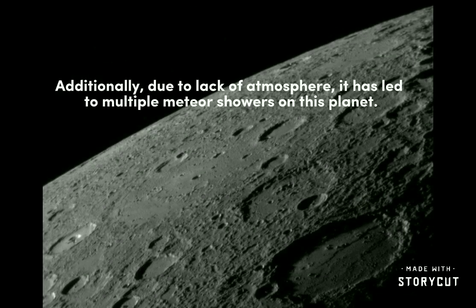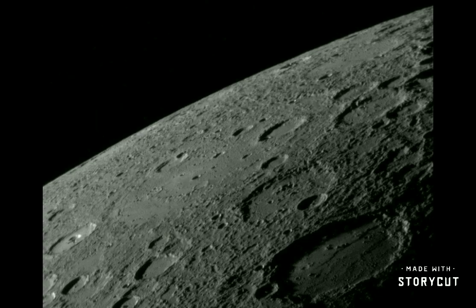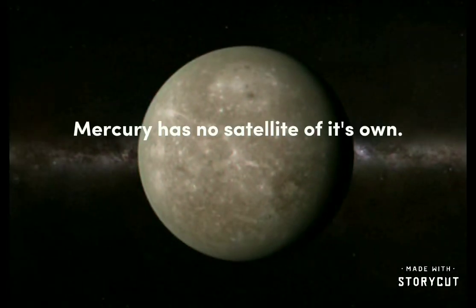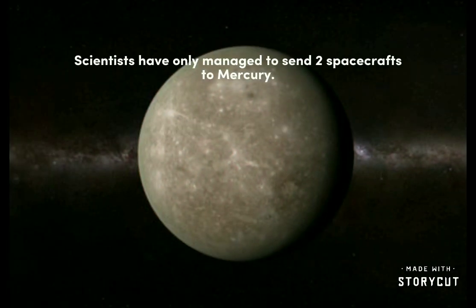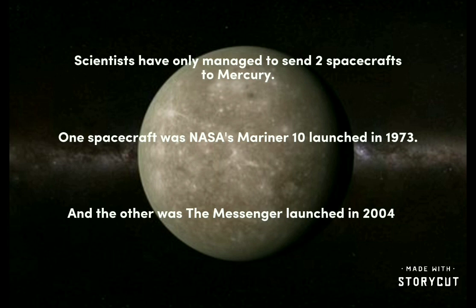Additionally, due to lack of atmosphere, it has led to multiple meteor showers on this planet, leading to the formation of many large craters. And the largest was the Caloris Basin. Mercury was named after the Roman god, Mercurius. Mercurius was the messenger of the Roman gods, also known for his speed. Mercury has no satellite of its own. Scientists have only managed to send 2 spacecrafts to Mercury. One spacecraft was NASA's Mariner 10, launched in 1973, and the other was the Messenger, launched in 2004.